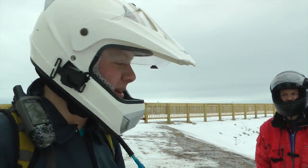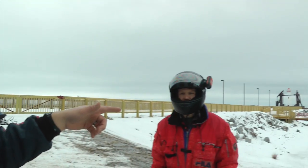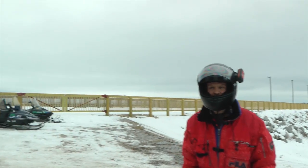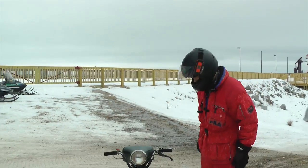After 260 something odd miles on a snow rabbit, a ski 50, and a piece of shit 80 snowmobile, we got 4 miles left to go to Mackinac Island. You see the Christmas trees out there? It's time for the ice bridge, dudes. Let's do it. All right, guys, let's do it.